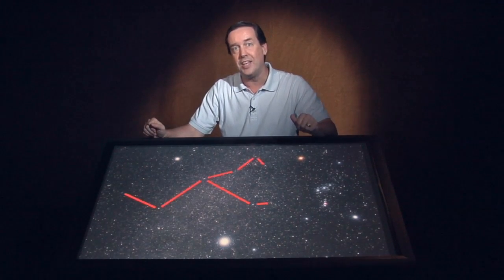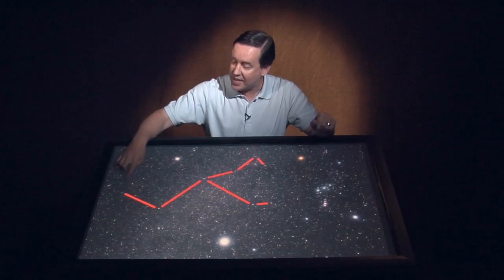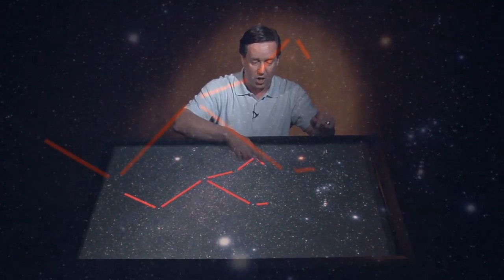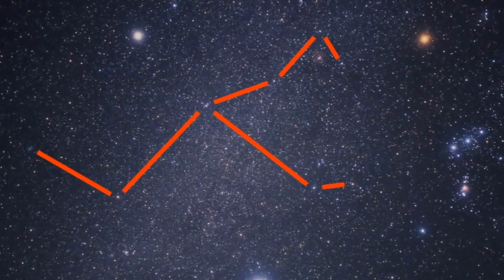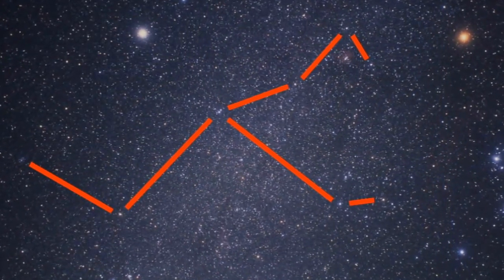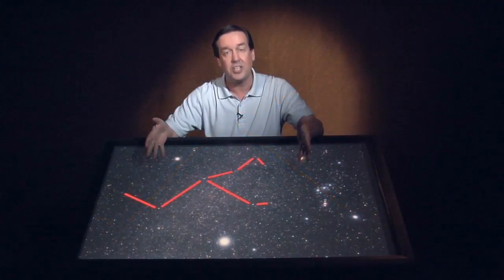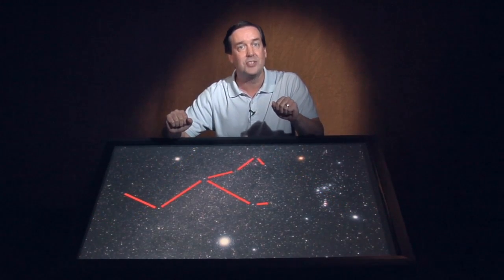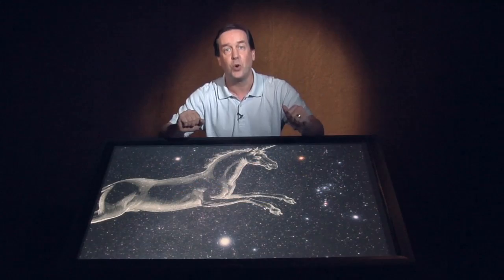So let me draw in the stick figure. And you can see that Monocerotis goes between some very faint stars. Not many really bright stars in the constellation. So take a look at this constellation, this stick figure. What do you think it is? Monocerotis is the constellation of the unicorn.